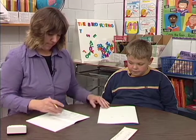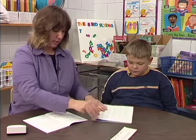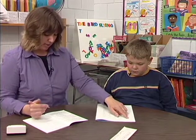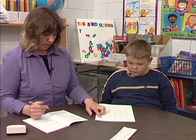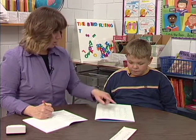The nonsense words included in nonsense word fluency follow either the vowel-consonant pattern, like ak, or the consonant-vowel-consonant pattern, like mig. The words are randomly arranged on a sheet of paper.